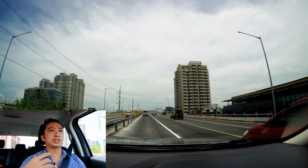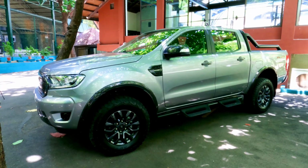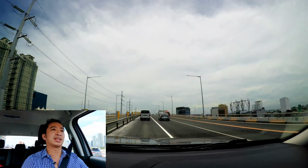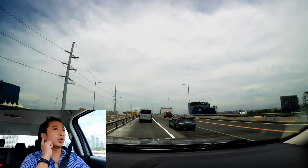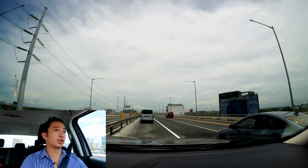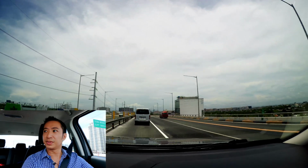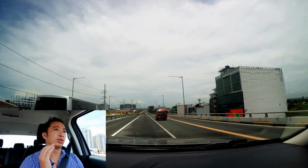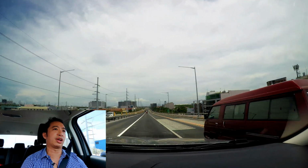Now I love the fact that despite having 32-inch BF Goodrich tires on this beast, on the highway, we're driving on the asphalt now, and we're going at near the speed limit. We're at around 80 kilometers per hour, and I don't hear too much tire noise. These BF Goodrich tires are really the real deal, guys. I mean, it's crazy. Normally, these off-road tires, these all-terrain tires, they'd be quite noisy flapping around on the highway, but that's not the case for the Ranger FX4 Max.